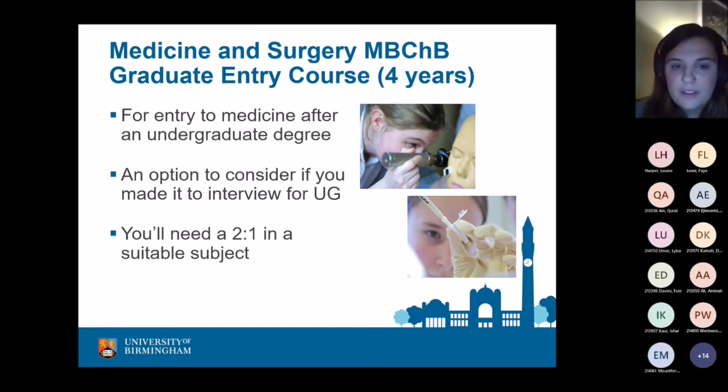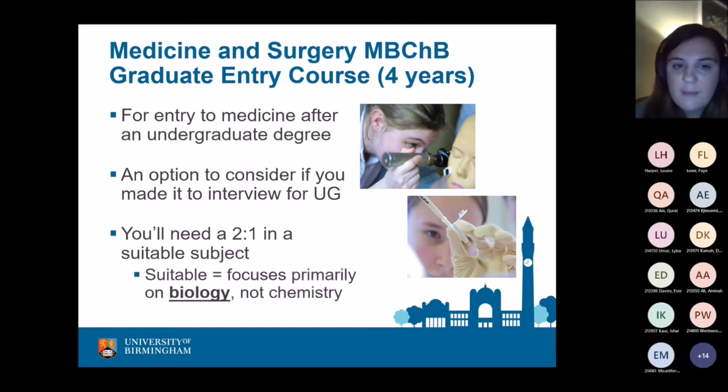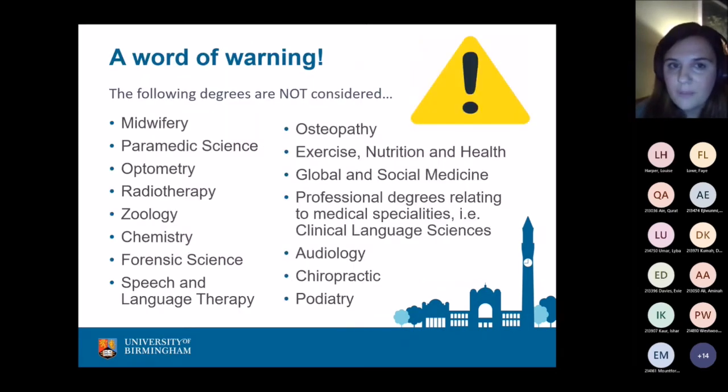And you'll need a 2:1 in a suitable subject. By this, we mean a subject that focuses primarily on biology rather than chemistry. But a quick word of warning about that. The following degrees that you might have considered would be suitable aren't considered. So, for example, things like midwifery or paramedic science, you might have thought those would be eligible.